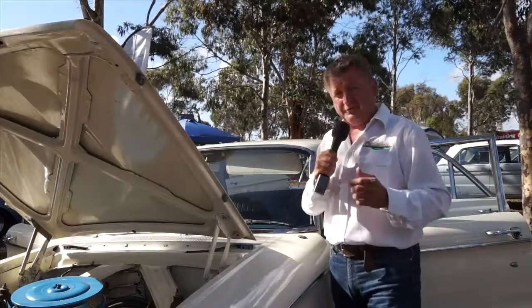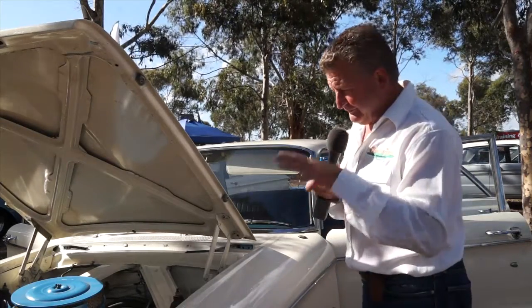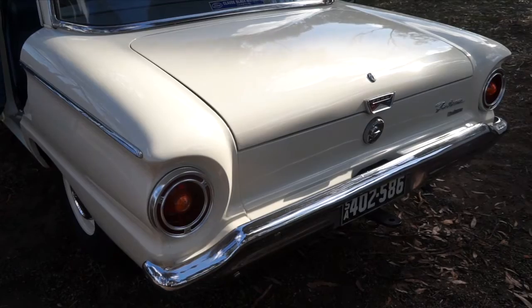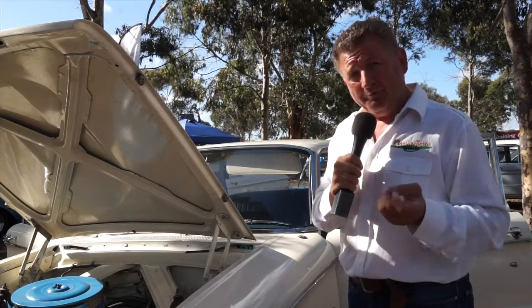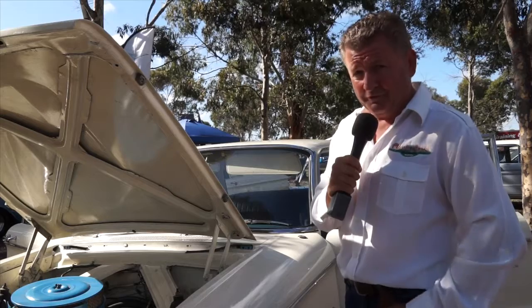I have to say I have a lot of time for the early Falcon. Here in Australia in 1960, this is the first original shape deriving from the United States of America. It's also the longest production model ever made in automotive history here in Australia. The Falcon has a strong legacy and will remain in the hearts of many tens of thousands of Australians for a long time to come.